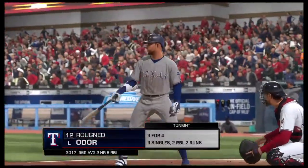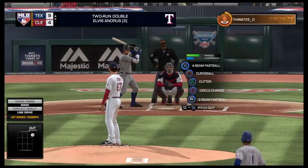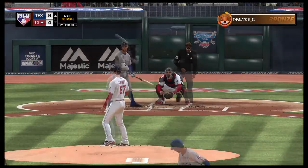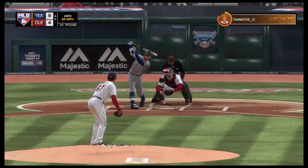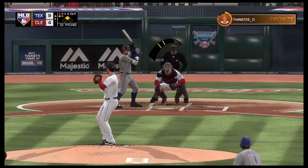Here's Rougned Odor now. He's working on a 3-hit ball game right now. He's ready. Here's the first offering. Ball 1. Now for Andrus, that's double number 3 so far on the year. And he chased up and out of the zone. A swing and a miss. 2 out here and a runner at second.